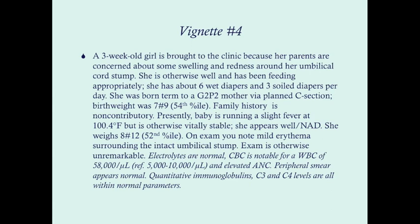So why would you suspect leukocyte adhesion deficiency? You would suspect it just based on the fact that there's delayed cord separation and that there's infection around that site. The classic way for LAD patients to present is with delayed cord separation and omphalitis.